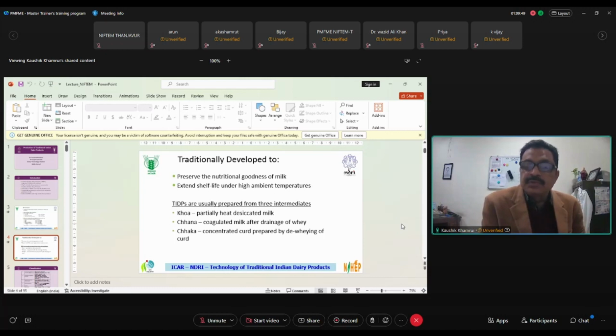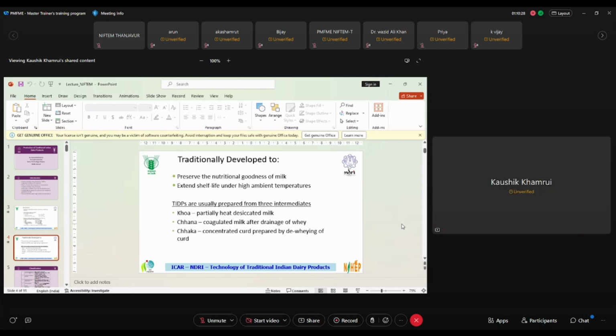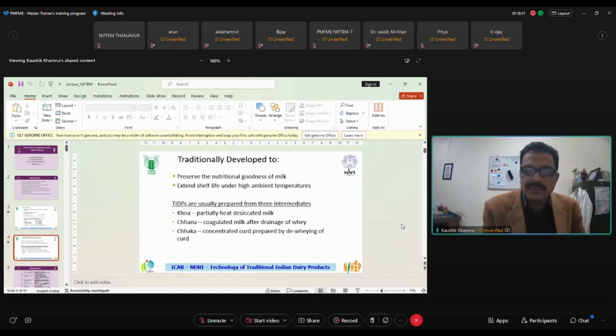To make these products, 3 intermediate milk products are prepared first from milk. These 3 intermediate milk products are khoa, chana, and chakka. That means milk is first converted into any of these 3 products, and then these are used as a base for manufacturing traditional Indian milk products.